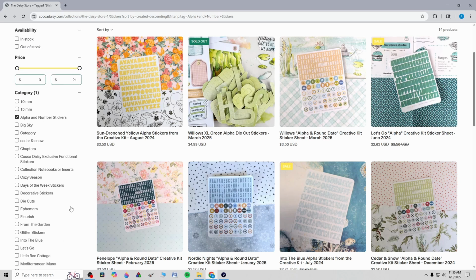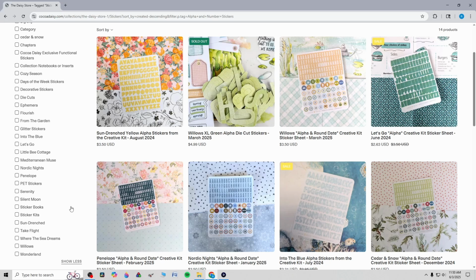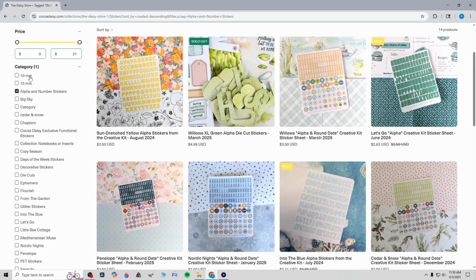Also, here's an important thing. Let me see. Okay. 10 millimeter, 15 millimeter. Most journals, I'm going to say dot grid because that's what I use, are 5 millimeter. It's kind of the standard. So if it says 10 millimeter, then that's going to be 2 spaces on your dot grid. And if it says 15 millimeter, that's going to be 3.